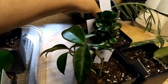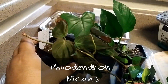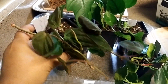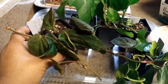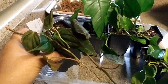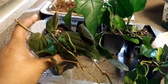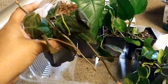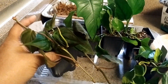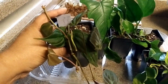Set this aside here. And let's go through the philodendrons. Now, this is the philodendron micans. Very good condition. I don't think there was any damage to this one, actually. I do have a philodendron micans cutting that Ruthie from Ruthie's Succulent Obsession had sent me, and those are doing good. I'm going to let these acclimate to this soil. The root system's good, and once I get a little bit bigger pot, I'm going to put them all together and have a nice big healthy philodendron micans.